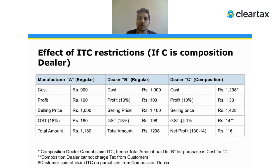This is where the intention of the government comes in. This is what the government has intended for the kirana stores, for normal suppliers, or those people who are providing it to end consumers. So this is a basic calculation that will help you decide if you should opt for the composition scheme or what you should do.